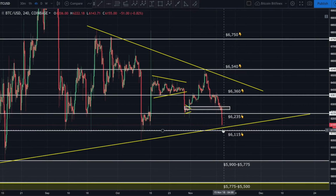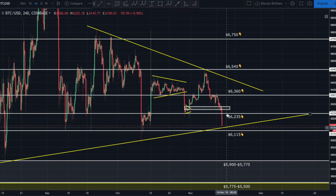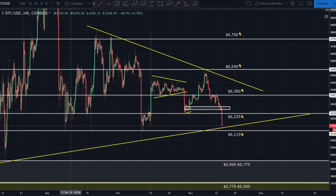But if we do get a bounce here, we come up and we get a strong rejection at 62.35, not just where it sits right below there, but a strong rejection right below that, at that point, guys, we may be coming back down to much lower prices. So we'll have to wait and see how it reacts if and when we get that little bounce right here. But again, all eyes are on this trend line, and certainly on 61.15 to see if we break below it.